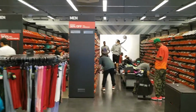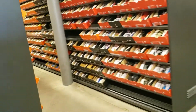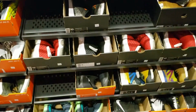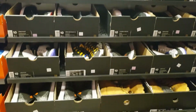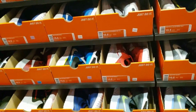Another 30% off. You see they already got a bunch of resellers here. Let's check the 10s, see what we find. And the size 10s in the Jordan section. This is like the smallest ever. I've never seen the Jordan section this empty. But yeah, it is what it is. We scored a deal a couple days ago, so can't score every time.